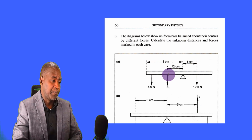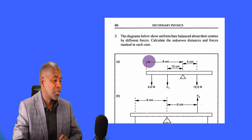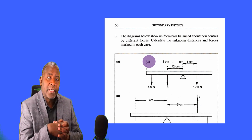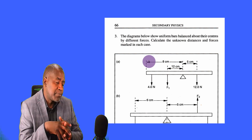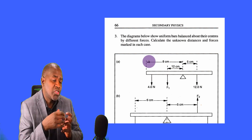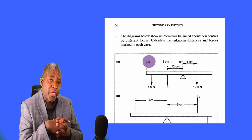Let's look at it. You can see this distance here is given 12 centimeters, and yet it is clearly shorter than the distance above here, which is given 8 centimeters. How do you account for an error like that that is so glaring like this? It is not enough to say that provided the students answer the questions as given in the course book, they are going to get full marks. We are forgetting one thing.